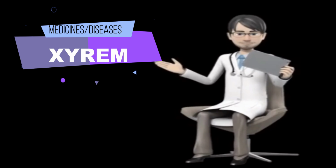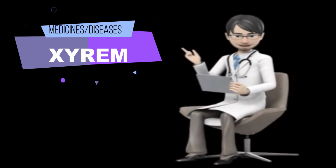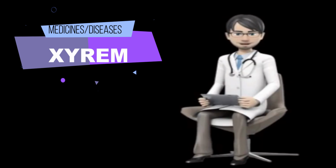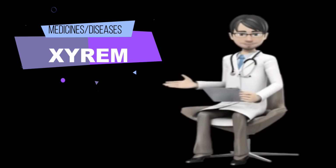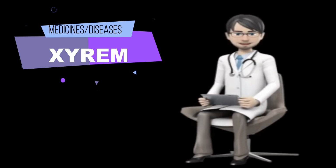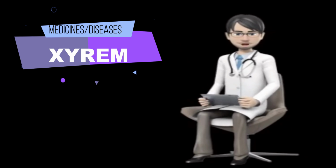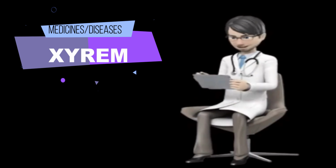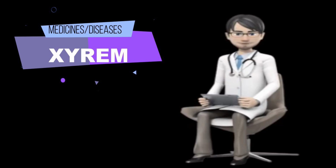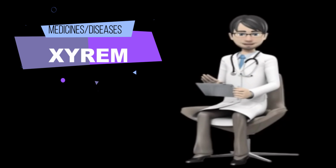Take Xyrem at least 2 hours after a meal or snack. It is important to take this medicine at the same time each night. This medicine works very fast and should be taken while you are sitting in bed ready for sleep. Xyrem oral solution is taken at night divided into 2 doses. The first dose should be taken at bedtime and the second dose should be taken 2.5 to 4 hours later. Prepare both doses while you are getting ready for bed. Place the second dose next to your bed so you can take it without getting up. You will most likely need to set an alarm to awaken for the second dose.